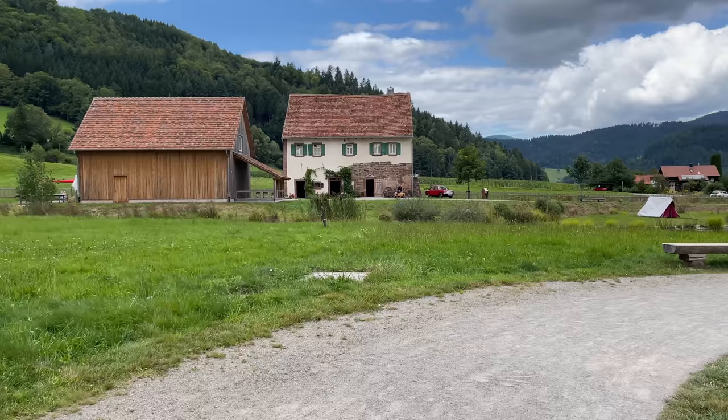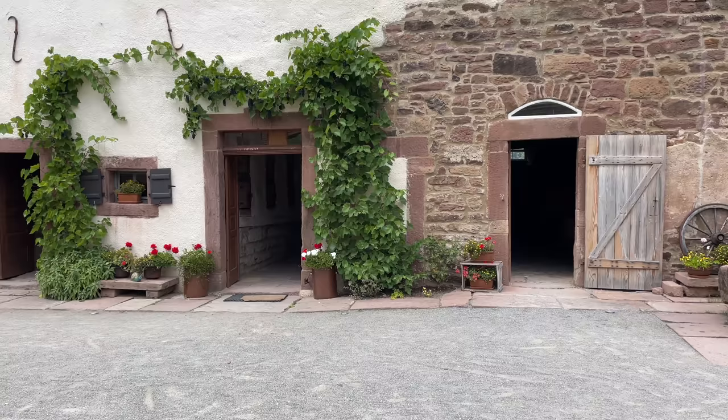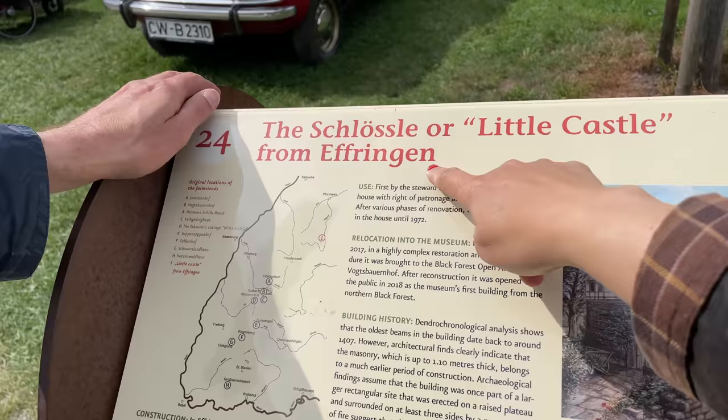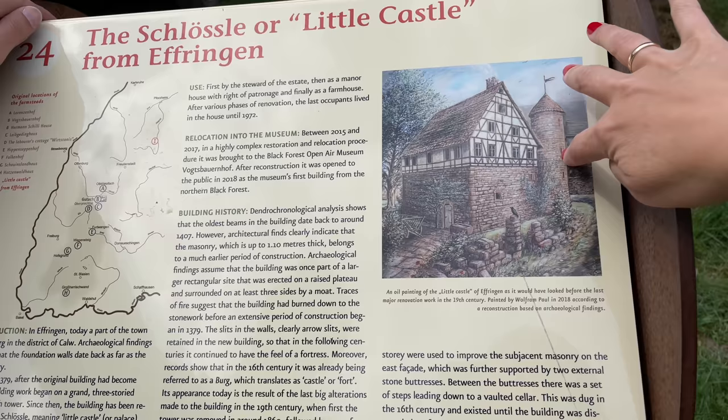This is it. So, basically, a house. But Schlössle is so charming. The little castle from Effringen. And it used to have a little tower. It's gone, isn't it? That looked beautiful.